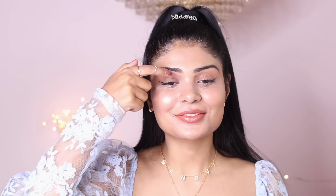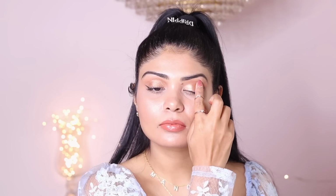Now you can also use the shimmer shade. I will take this very natural day look to night look by using the shimmer shade. So I'm gonna finish off this makeup look with a setting spray, and I recommend the NYX setting sprays. They are very affordable and very good, but I don't have it with me because I have finished it. So right now I have the Makeup Revolution one, so that's what I'm using.